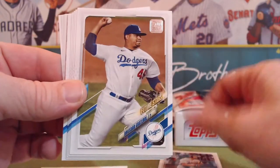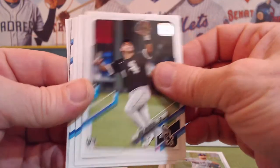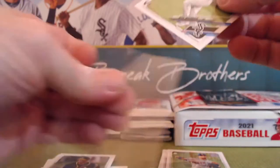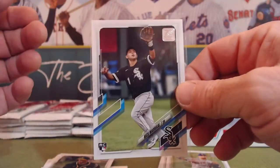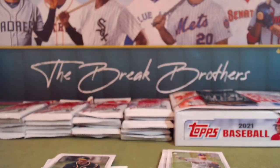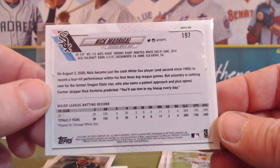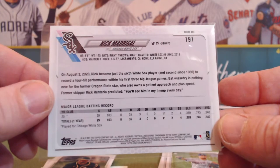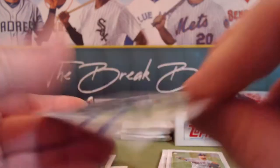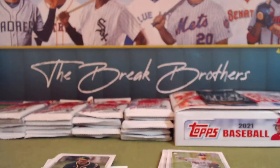Got Josh Reddick, Gratterall, Menez, Nick Madrigal again. That will be his third of the night. Again, going to make some noise for these guys. I wonder how he's updated. Yeah, .340, no home runs, 11 RBIs, 29 games. Again, he'll make more of an impact this year. He's going to have a lot of protection around him. Should do well.